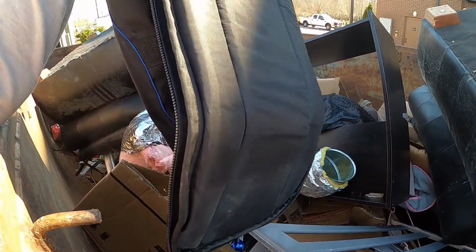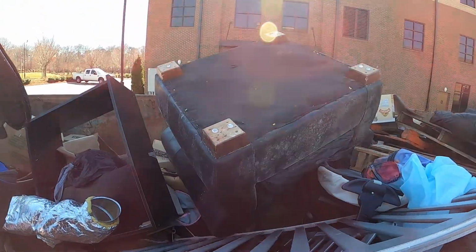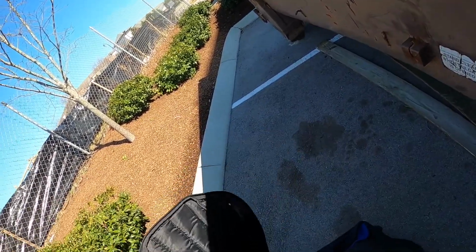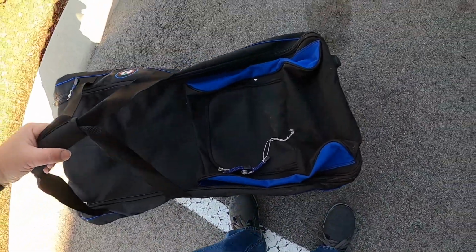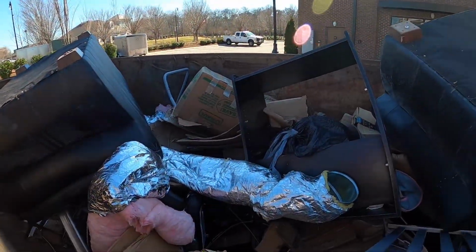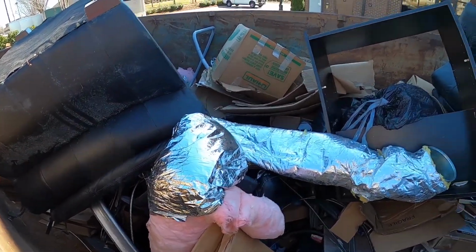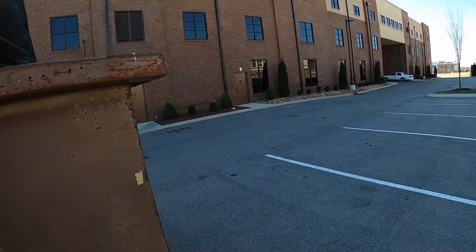Is that a golf bag? Might be. Yep, it's a GB. Stands for golf bag. All right. I've sold a couple of those on Craigslist. I'll take that sucker. What else we got in here? I think that's it. All right, time to grab their Mr. Bill.